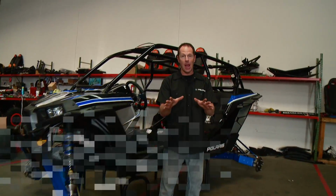Welcome back to Destination Polaris. You can see our Razor XP 1000 four-seater is about halfway finished. Now it's time to wrap it up. Let's start with wheels and tires.